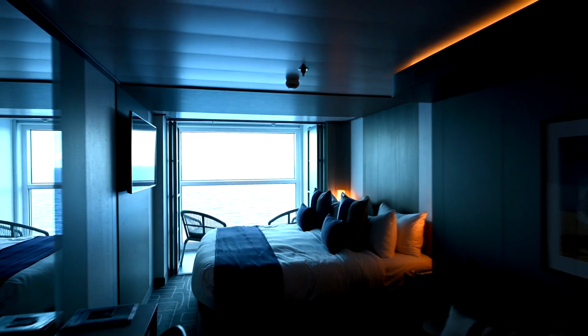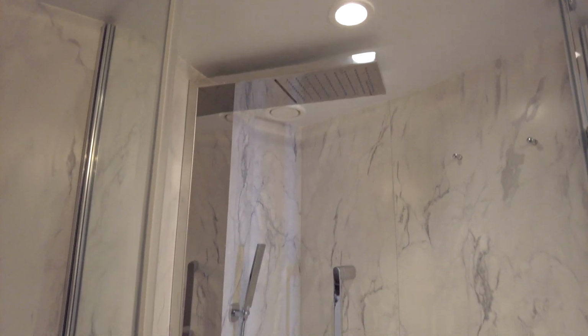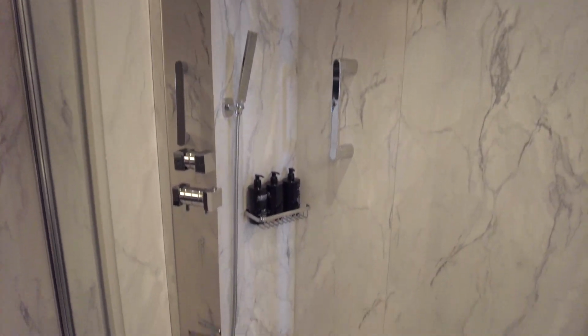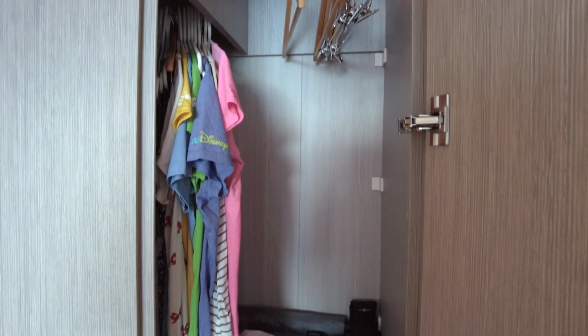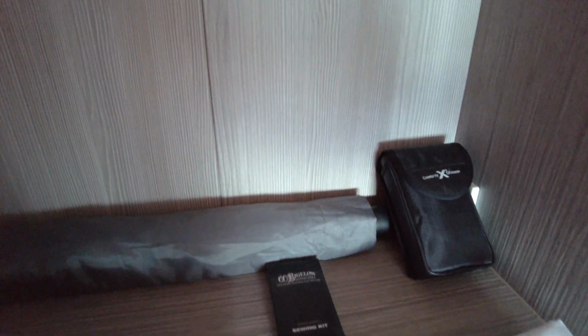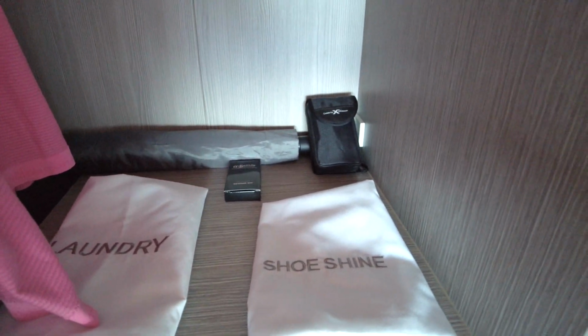as well as a sofa, comfy chair, and in the washroom you can expect shampoo, conditioner, body wash, towels, a hair dryer. You've got a closet with some hanging space, shelves, a safe, a television with some movies and live TV, as well as a mini fridge and power outlets. So it's pretty standard what you would be expecting, and you get that across all room types.